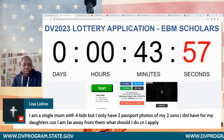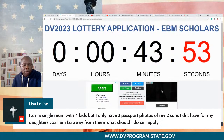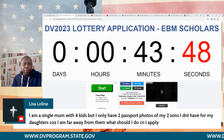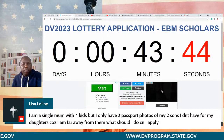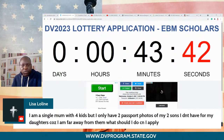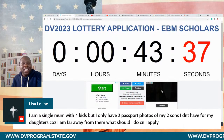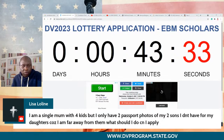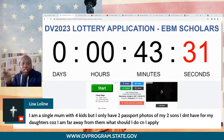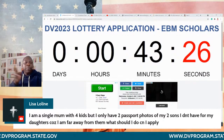I'm a single mom with 4 kids, but I only have passport photos of my 2 sons. I don't have them for my daughters because I'm far away from them. What should I do? Don't apply. Go and do whatever it takes to get the photos. Application deadline is not today. Deadline for the application is November 9th. You have 1 month to get the photo. So don't go and apply, because if you apply with the 2 children and you win, forget about the other 2 children. You will never bring them to America.